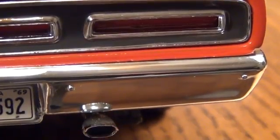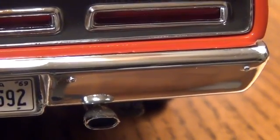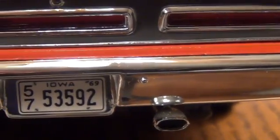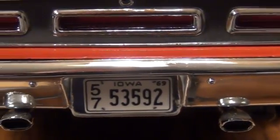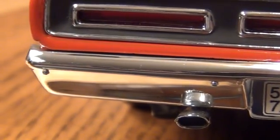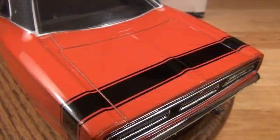It's worth noting that they did a really nice job with the chrome bumper. I didn't see any flaws or defects in it. Everything is really bright and shiny. I'd like to have a look in the trunk, but unfortunately it does not open.